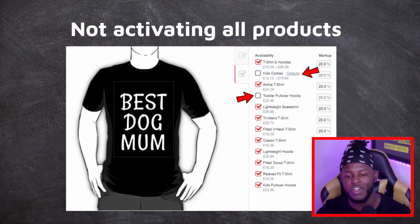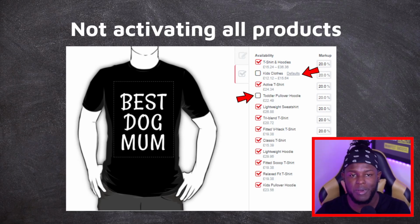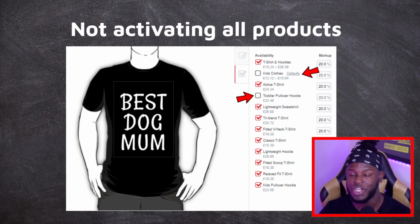The next common mistake is not activating old products. A lot of people may not even know that Redbubble has secret products that are hidden within the site, but you need to make sure that you activate those as well. Those secret products are things like kids clothing, you know, toddler pullover hoodies. If you go on the standard print clothing section on Redbubble, you can actually click into it and see that these things are unchecked. If they're unchecked, you just need to check them, and then you can make sure you have more products activated. It's very important to do this, mainly because the more products you have activated, the more chances of getting sales.